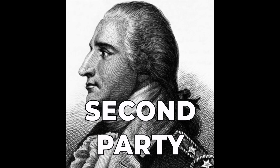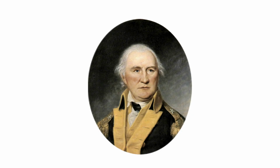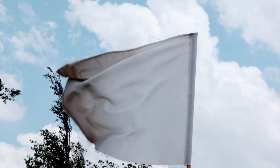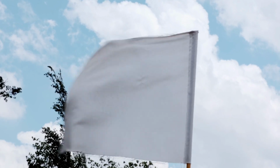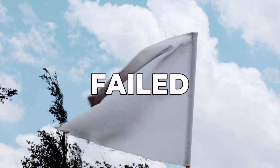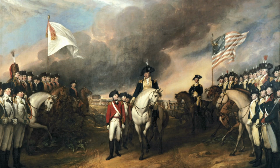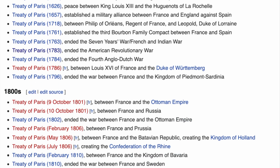The second party, led by Arnold, went a little bit better. Unfortunately, Arnold was wounded, and one Daniel Morgan took his place. He didn't fare much better. He pretty much sat outside the city for 2 months since he didn't have many troops and weapons, and surrendered. The American mission failed, but this was just the beginning. After several more years of arduous battles, the Americans finally defeated the British on September 3, 1783, at Yorktown, with the Treaty of Paris. Which Treaty of Paris?